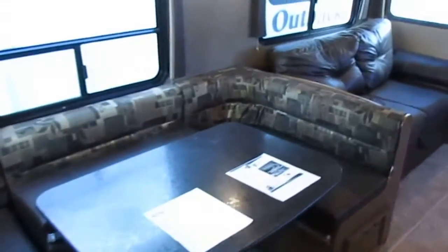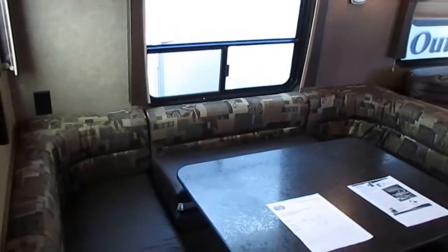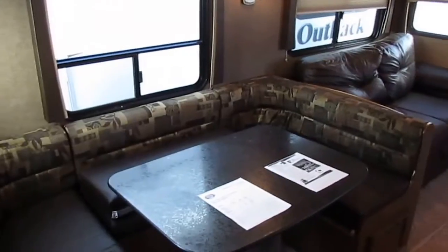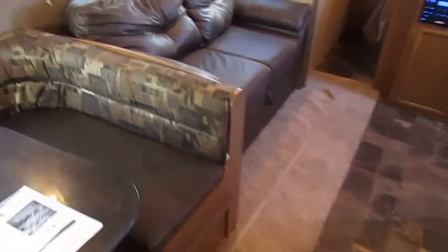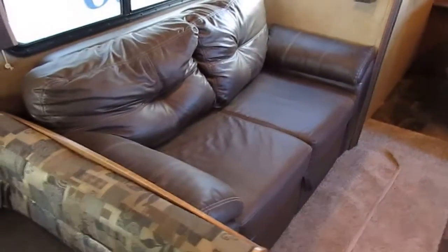Of course, you've got your vanity right here, medicine cabinet, plenty of lighting. You know, this is a nice, clean unit, folks. And it's at a bargain. I mean, you get that 90-day warranty, which if you went to a dealer and bought that, you're going to pay $2 or $3 grand more for the camper, and then they're going to charge you $1,000, $1,500 for that warranty.